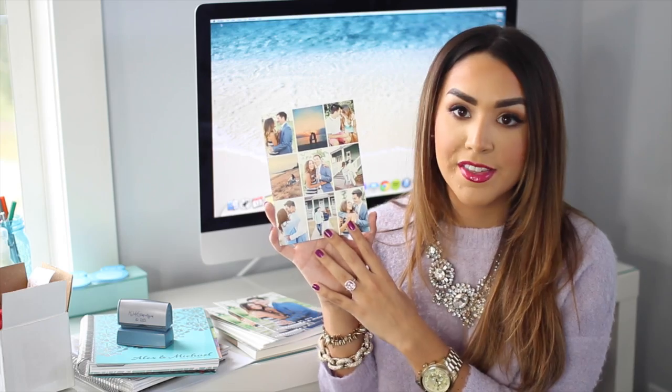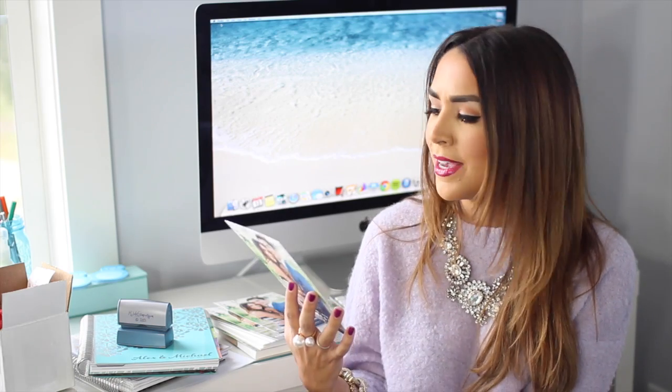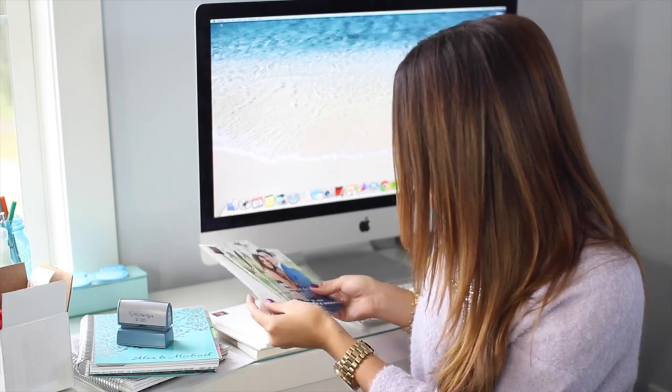pattern that I liked and everything, but I think it came out perfect. I tried to include mostly ones where we're smiling or laughing or happy. I think obviously those are better than the ones where you're super serious and modelly. So this is really cool. I love the way it came out. I will show you guys the envelopes.